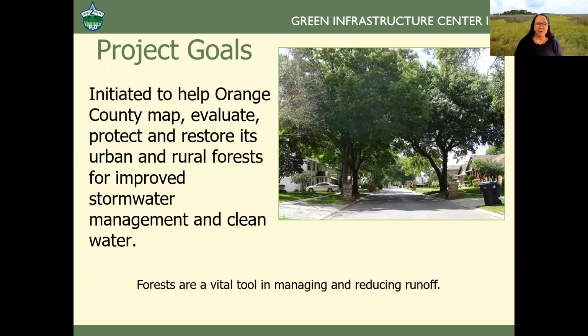So the project goals were to really help Orange County map, evaluate, protect, and restore its urban and rural forests for improved stormwater management and clean water, because forests are a vital tool in managing and reducing runoff. And I'm going to show you why.